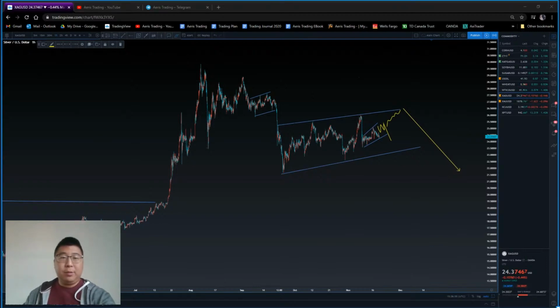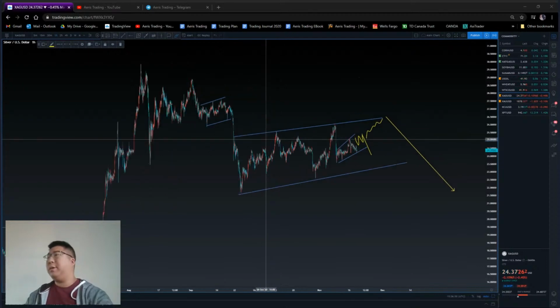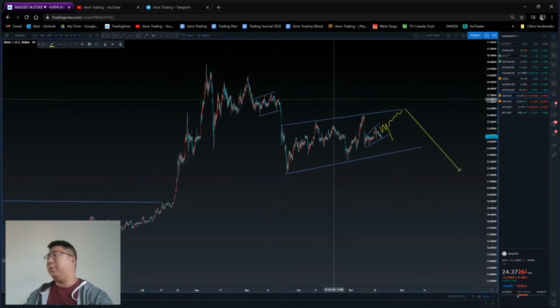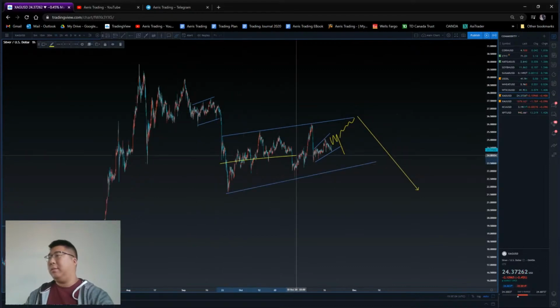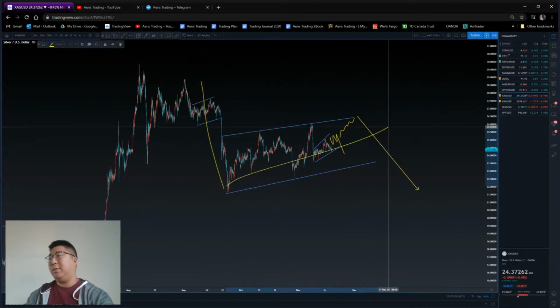So let's go to silver. Let's go to silver really quick. Same idea here compared to gold. Gold looks a little bit better, but silver looks much, much simpler in my opinion, because this is just one big impulse. This is just one big correction, right?